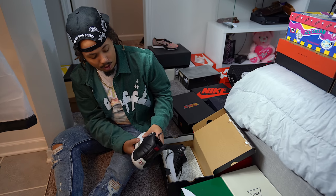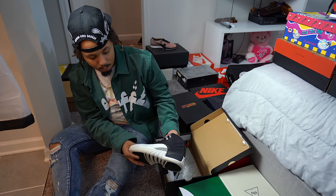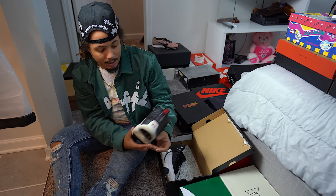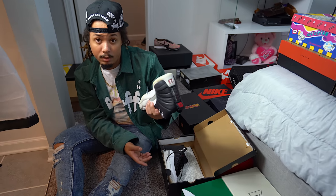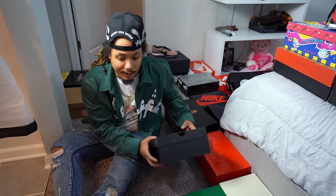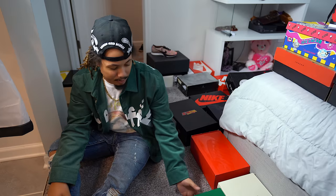Jordan 12, these are the Jordan 12 playoffs. We have not seen this shoe retro in a very long time, and these are dead, but Jordan Brand, playoff 12s? You've been giving us taxis, give us the playoffs already, you know what I'm saying? I don't think we'll get them anytime soon.